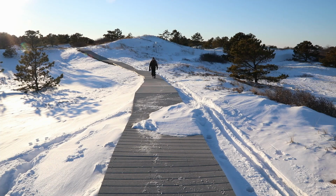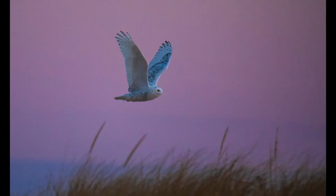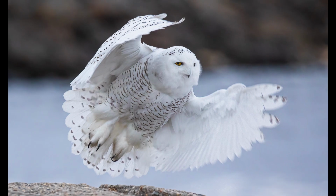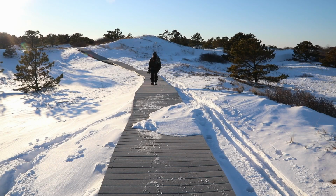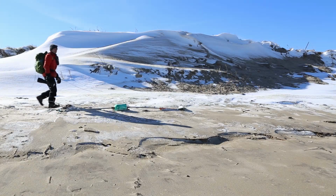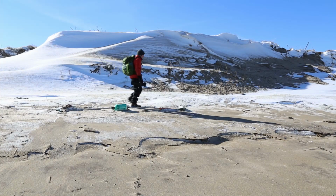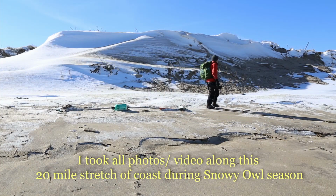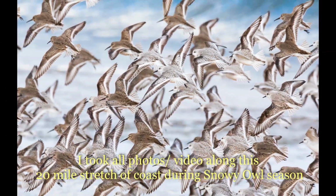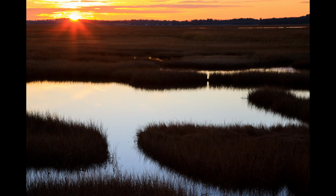You may not think of the New England coast as a particularly wild place, but each winter I am filled with awe as a magnificent visitor from the high Arctic arrives each year. For the past few years, I have been working on a photo project to see the world through snowy owl eyes by routinely visiting the same 20-mile stretch of coast during their winter season here. I have found a fascinating world of life and beauty.